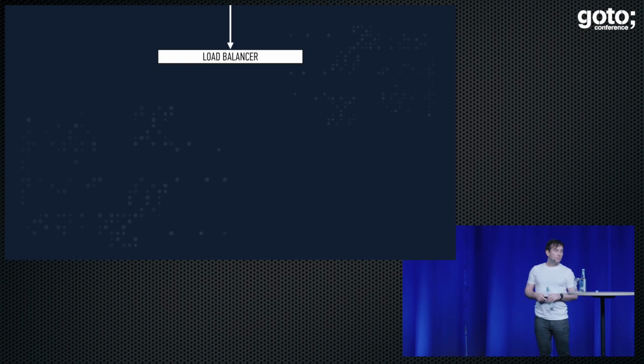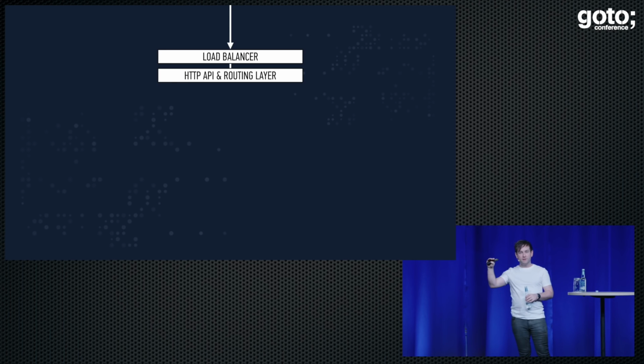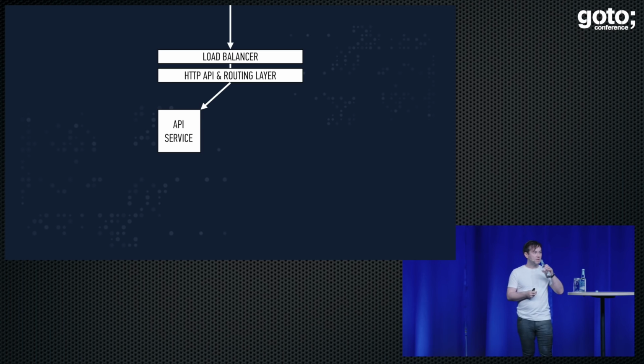So to start with the top of our infrastructure, we obviously have a load balancer that all of our traffic goes into. We go into some kind of routing layer. So this is just going to take an HTTP request, decide where it's going to be routed to, and drop it into our proxy. And this is routed to an API service.